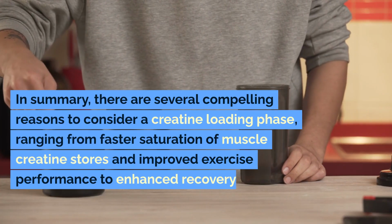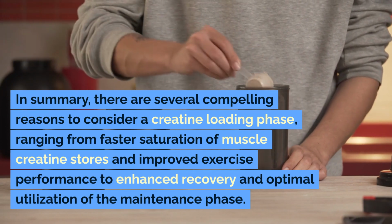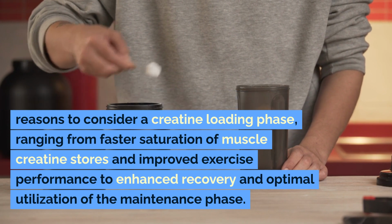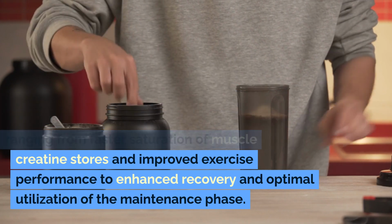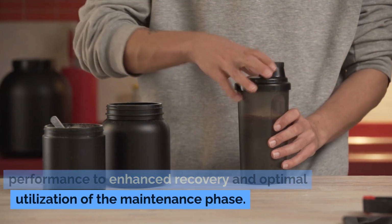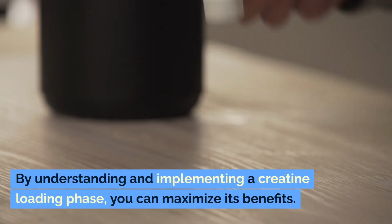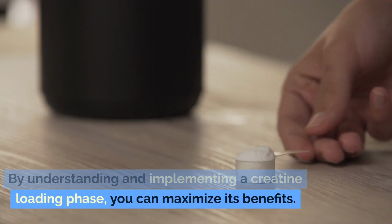In summary, there are several compelling reasons to consider a creatine loading phase, ranging from faster saturation of muscle creatine stores and improved exercise performance to enhanced recovery and optimal utilization of the maintenance phase. By understanding and implementing a creatine loading phase, you can maximize its benefits.